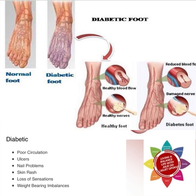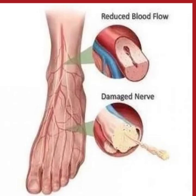It can also cause loss of feeling in the foot, so you can injure your foot and not even feel it. Poor blood flow or changes in the shape of your feet or toes may also cause problems for you if you have diabetes. It's very important to take good care of your feet and see your doctor right away if you have any signs of foot problems.